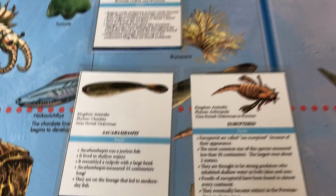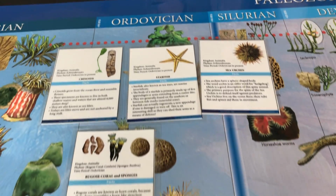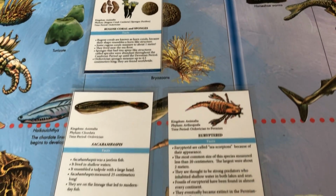And that's the Ordovician period, 490 million years ago to 440 million years ago. And our next lesson will be on the Silurian period.